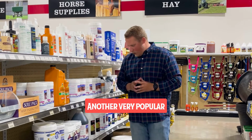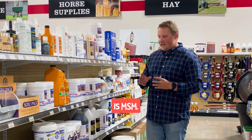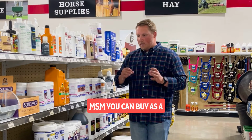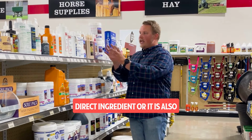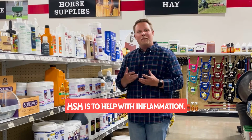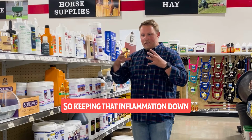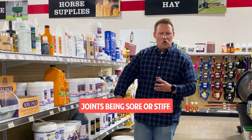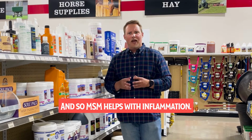Another very popular thing that you can buy direct is MSM. I'm having trouble finding it. MSM is on the very bottom. MSM you can buy as a direct ingredient, or it is also in a host of different joint supplements. MSM is to help with inflammation. So keeping that inflammation down might be the cause of your horse's joints being sore or stiff. And so MSM helps with inflammation.